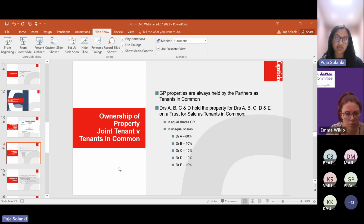With tenants in common, it's completely different. Each owner in a tenants in common property will have a specified share, and they can do whatever they want with that share. So on death, they can specify, under the terms of the deed, declaration of trust, or their will, what would happen and who it transfers to. GP properties are almost always held by the partners as tenants in common. I think I've only ever seen it held as joint tenants once, and they were husband and wife. Obviously, in terms of inheritance and tax, they wanted it to go to each other.